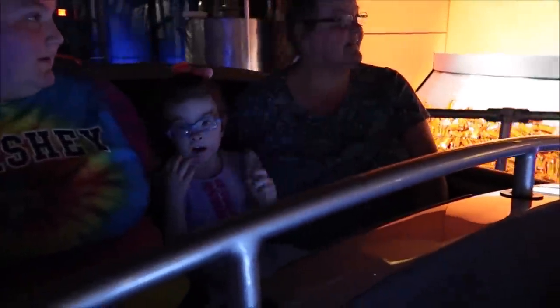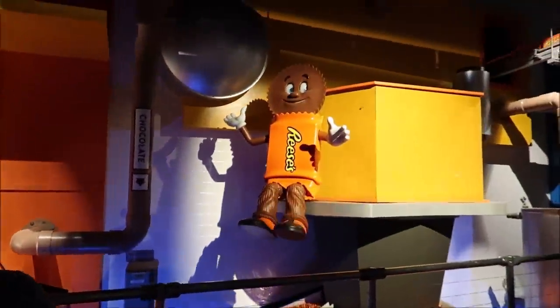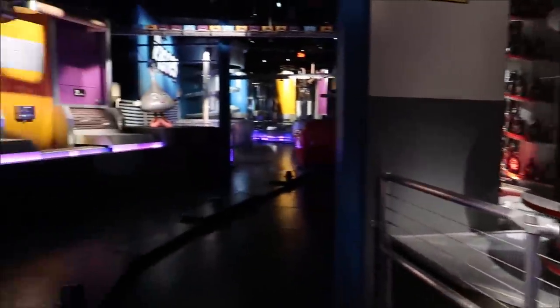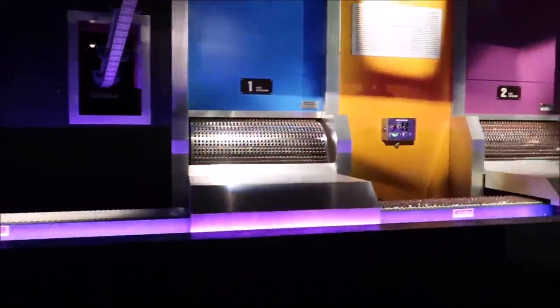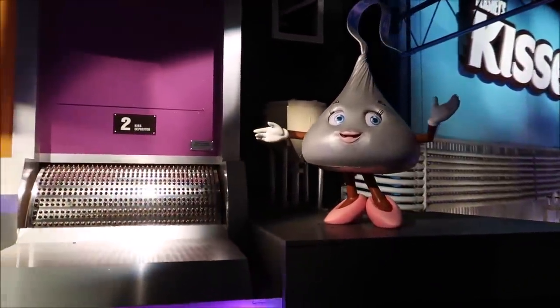Is that a Reese's peanut butter cup up there? Oh wow, look at all those Reese's. All of that fresh, delicious Hershey's chocolate goodness is finally ready to eat. Hershey's milk chocolate in special boxes. Hey, don't forget about Reese's peanut butter cup. Don't forget about the kisses. Everyone has a favorite. Mine are Hershey's kisses. Aw, thanks, Alex. That's so sweet.